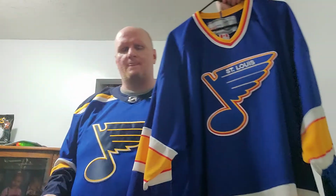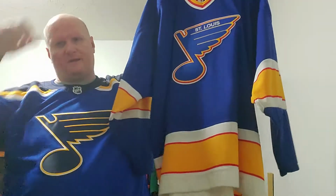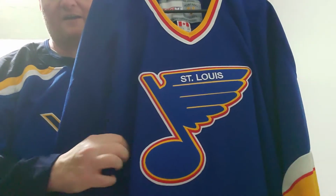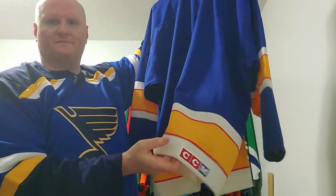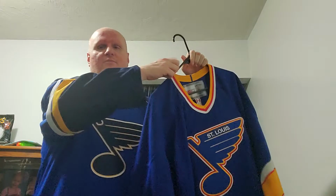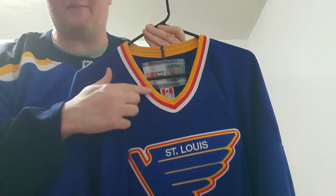But first one I wanted to show. This is the style that they wore back in the late '80s, early '90s. Brett Hull wore this style, and it's kind of your basic Blues jersey. Obviously you got the blue note there. Obviously this is the CCM vintage jersey. Love these. It's so crappy that these guys can't make these anymore. But this is a great looking jersey, and of course, you got the yellow, the red, and the white there in the neckline.